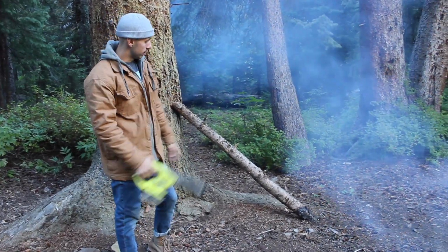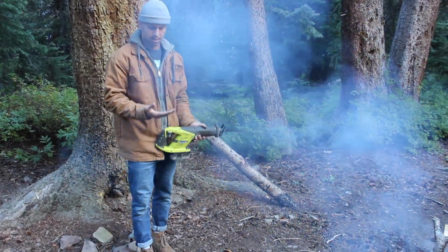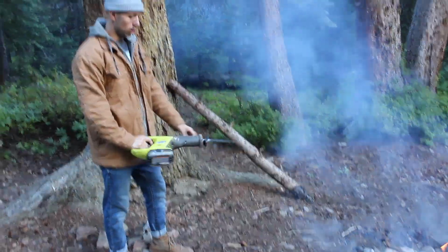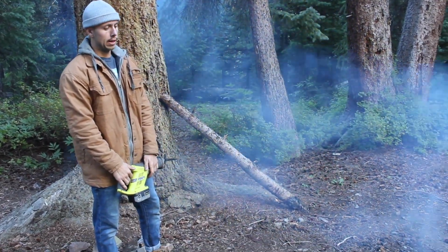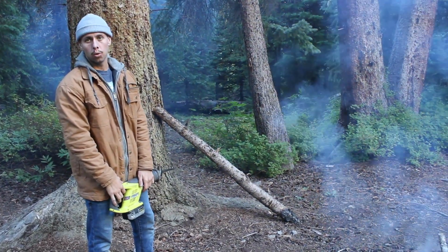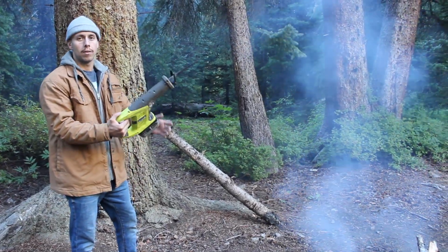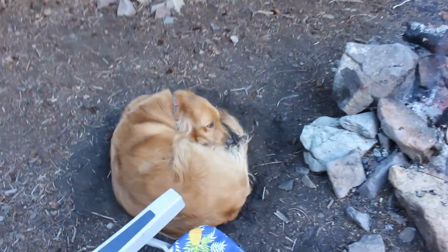So another pro tip for lazy camping, just bring a battery sawzall. They're pretty dang cheap, and you can saw up all the wood. I mean, really thick pieces. You don't got to bother with an axe or a hatchet or a handsaw. If you want to do that, great, cool. But if you're going to be out for a weekend, it's real easy to keep a battery and a sawzall and just chop them down real quick.